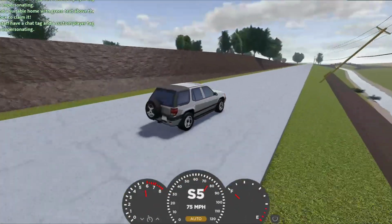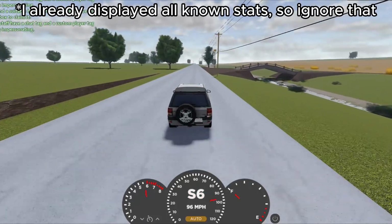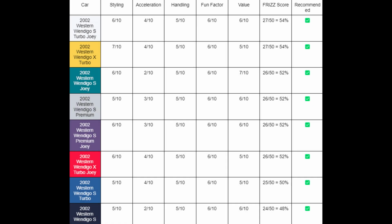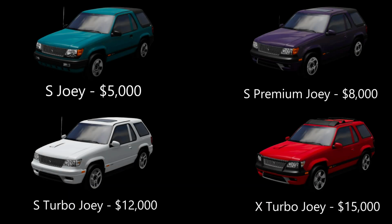Now that that's over with, it's time for me to rate all trims of the Wendigos, display their known stats and their pricing, and then I'll tell you which one you should buy when they are added. And their ratings are here. Keep in mind that a 50% is average, so they all are pretty good cars, and you really can't go wrong with any of these trims.